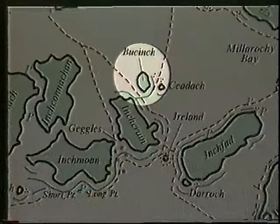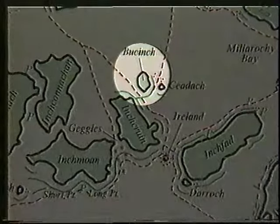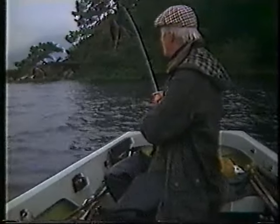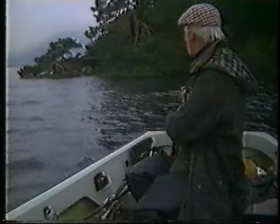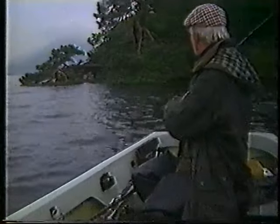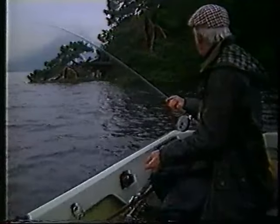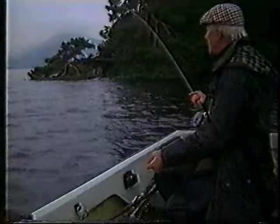Well, we've suffered a day of flat calms. A small island of Buckinch here can often be a rewarding drift. It's certainly not a long one, but if you concentrate on the tip where the big tree falls into the water, at the southern end of it, you might get a reward. Mostly sea trout and the occasional big salmon.